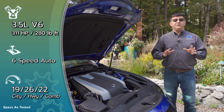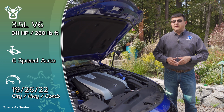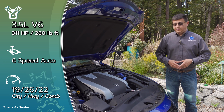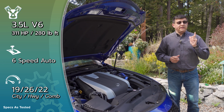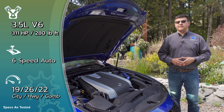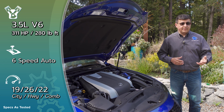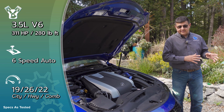That engine is mated only to an 8-speed automatic transmission, and rear-wheel drive is your only option. That will give you 25 miles per gallon, and it's the most efficient version of the IS in the United States. That's because we don't get the IS 300h, which you do find in other world markets. That uses the Lexus full hybrid system, somewhat similar to what we saw in the outgoing Lexus GS hybrid.